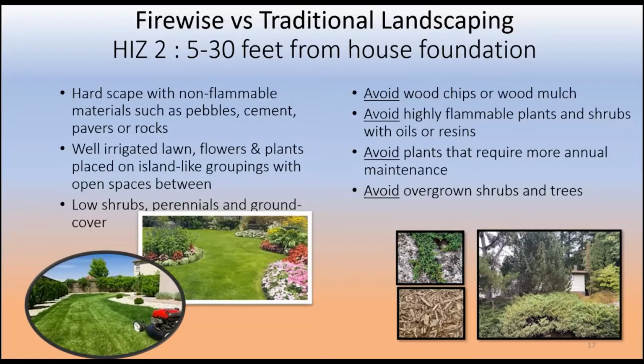The Firewise landscape in the white frame has island plant groupings. This is a beautiful landscaping strategy that also creates that non-continuous vegetation. It provides clear access onto the property for firefighters. Fire-resistant annuals and perennials with high moisture content like hostas, begonias, and impatiens are preferable in this zone.